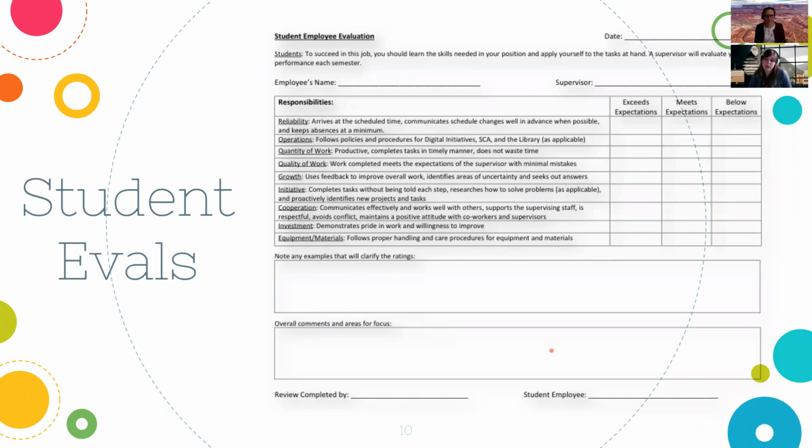And then we also have started giving them self-evaluations. So they use essentially the same form, other than instead of areas for focus, they have the chance to tell us if there's something that they would like training in that they don't currently, or if there's something that they just don't quite feel comfortable with, they'd really like more training, and we can give that to them.